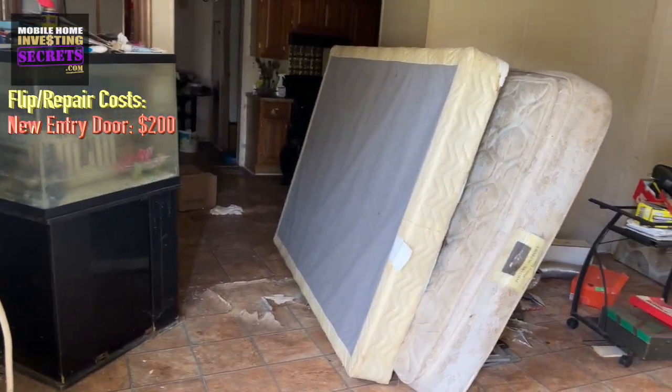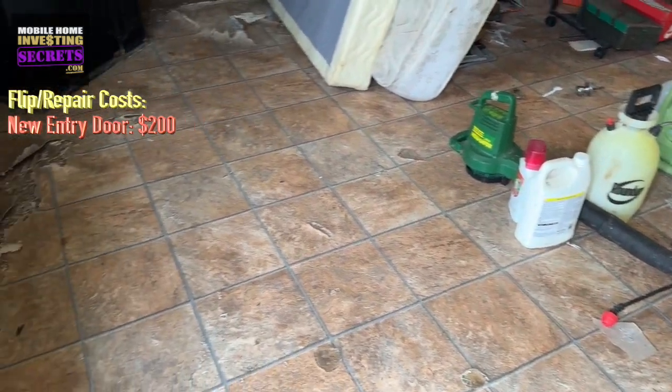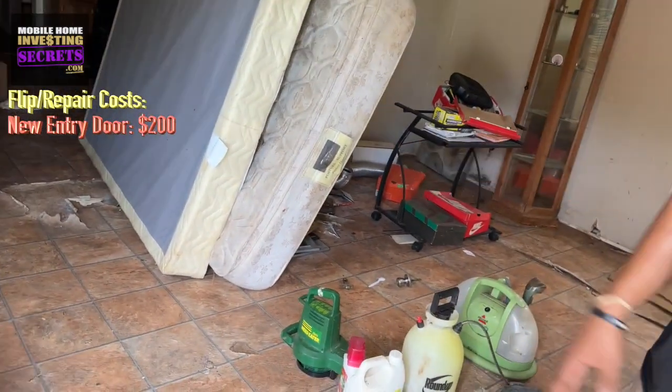We'll just walk through, guys. You see the floor, you're gonna need new floor covering. A tip for you guys, if you're gonna add new floor covering, you can go with the vinyl planks. You can go with the roll vinyl flooring like this. They sell it at Home Depot.